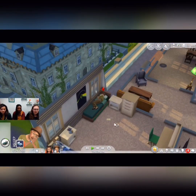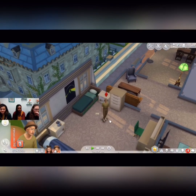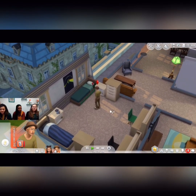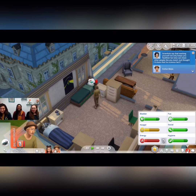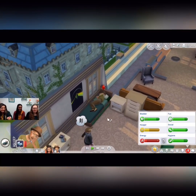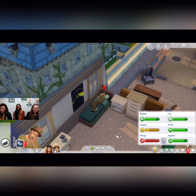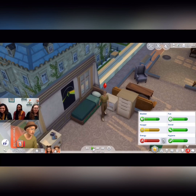Whether or not they're going to be unhappy. Ooh, what's this? Ooh, it's a note. Well, let's read it. Let's read this. Scientists say that washing yourself not only keeps you healthier, but also can mean other people like you more. Just thought I'd share that fun science fact. Ooh, that's mean. Not that bad. I've got good hygiene. That's not for me. That's dirty. He was dirty. That's not me. Okay, his roommate was just letting him know.